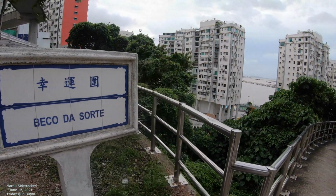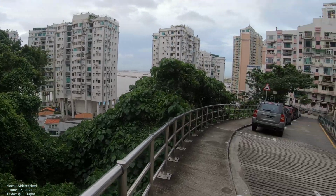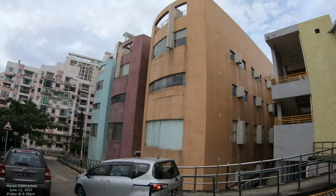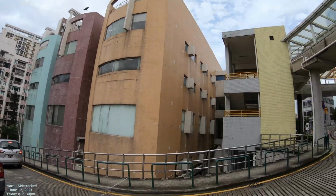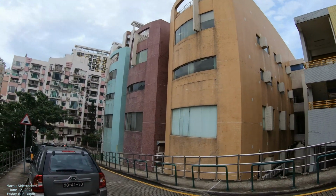Okay, Beco de Sorte, the mouth of luck. So we're just gonna walk straight down, check out these. This is the library, I believe. The library is at least attached to the other side. This is interesting though, the color scheme.